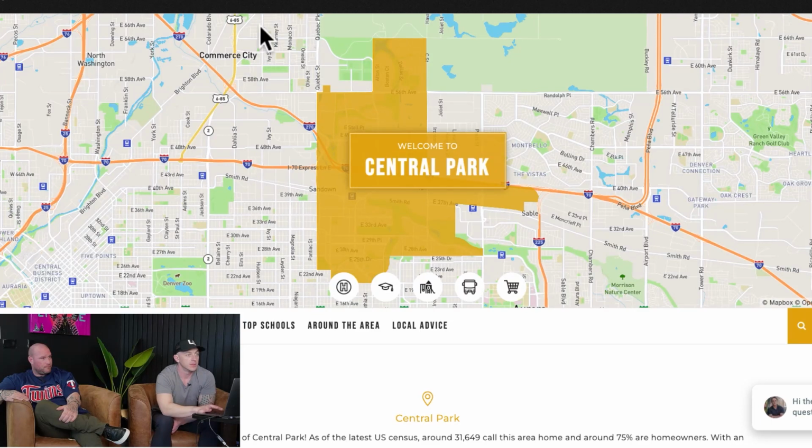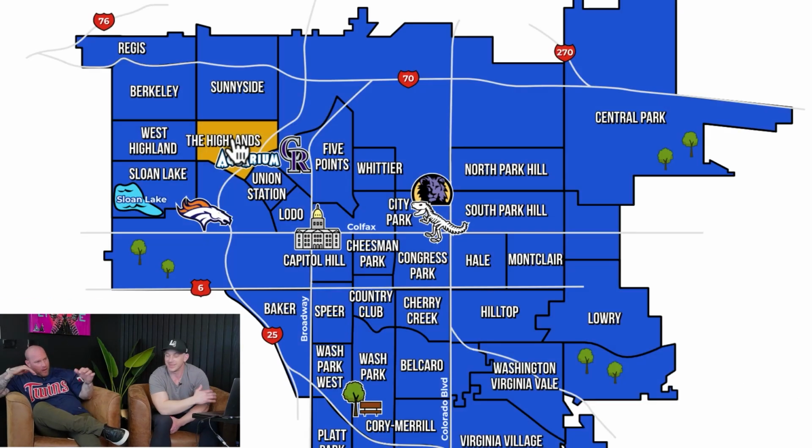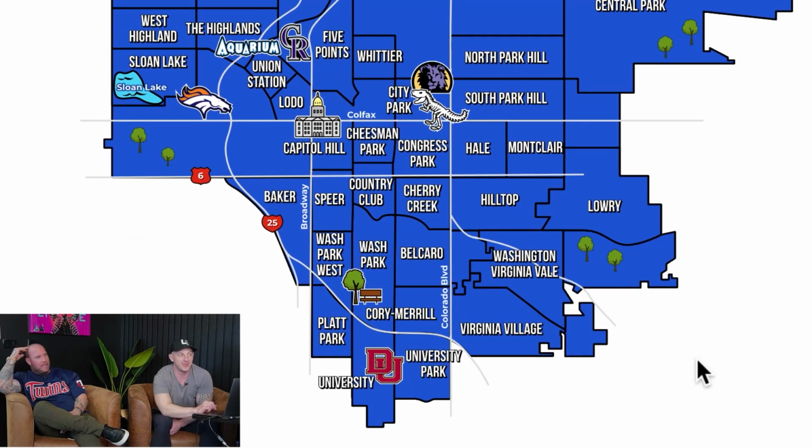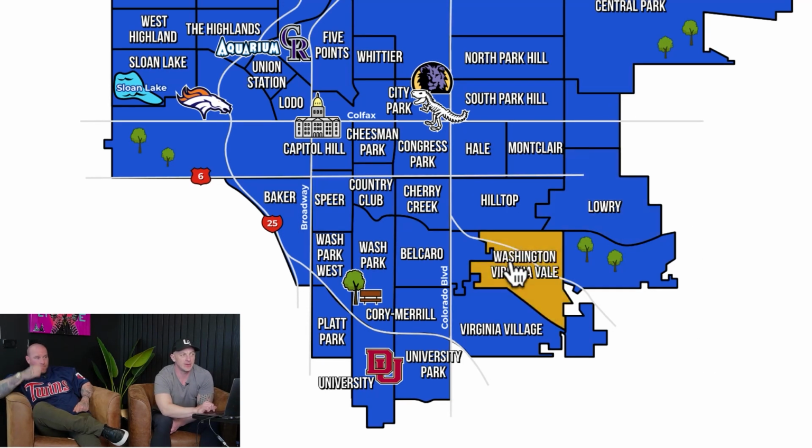All right, now let's go ahead, guys. We are going to hit one. I love Central Park. That's a cool spot. It is a cool spot. If I were going to live closer to Denver, as much as I love Wash Park, you can't not take a look at Central Park, man. It's so cool seeing that. I agree. Now let's work our way down south a little bit, guys.